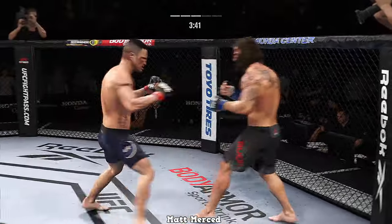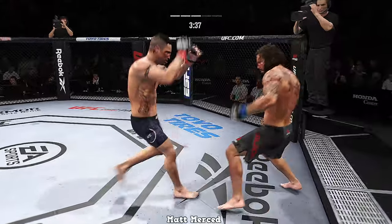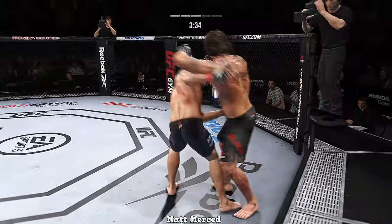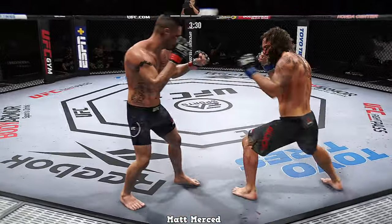Oh, that's a beautiful kick right there. I don't know if you've ever been kicked by a mule. Probably feels something like that. It has to. This guy has landed his kick with so much force. That knee might have landed there.